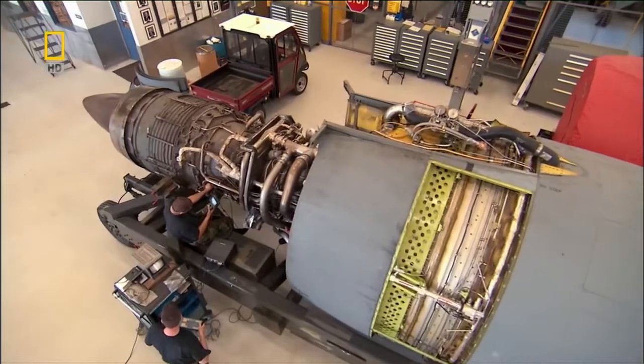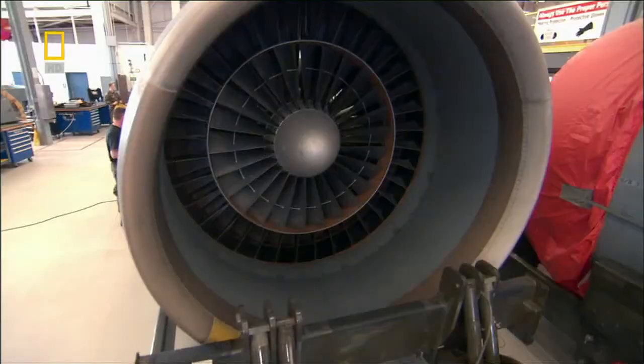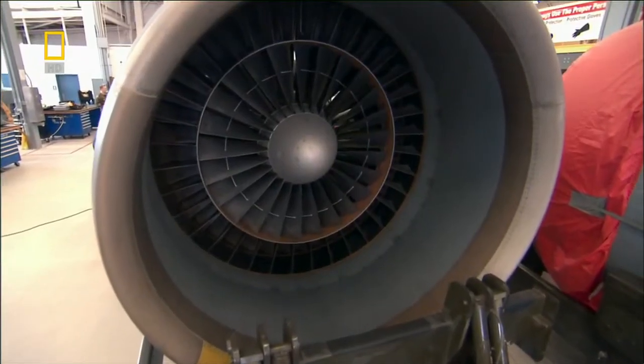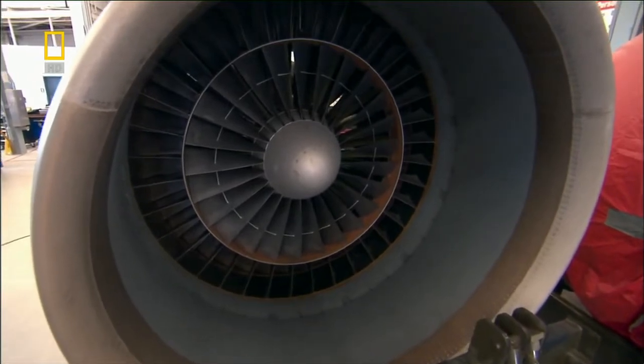Most engine damage is caused by foreign objects and debris, called FOD for short. Something as small as a bottle cap can destroy a turbofan's insides if it gets sucked in by the mighty air inlet.